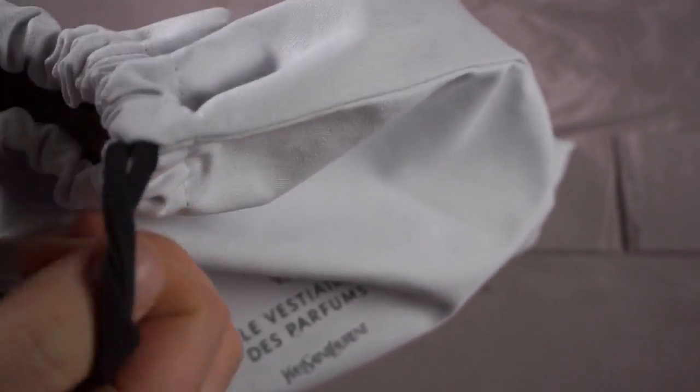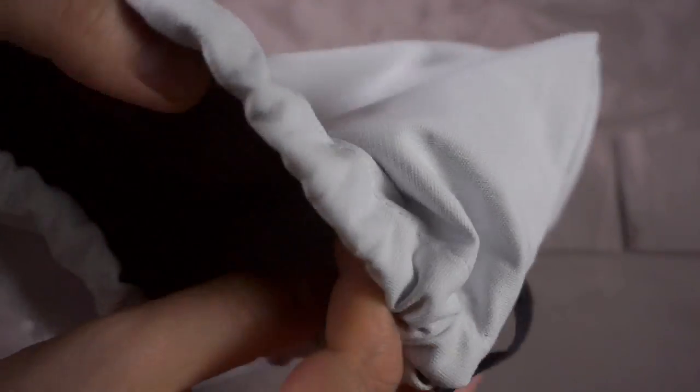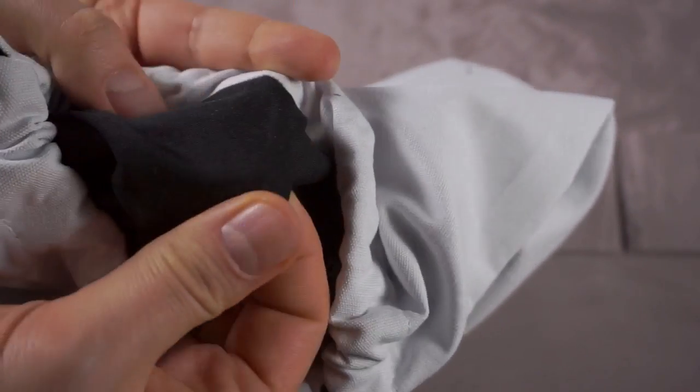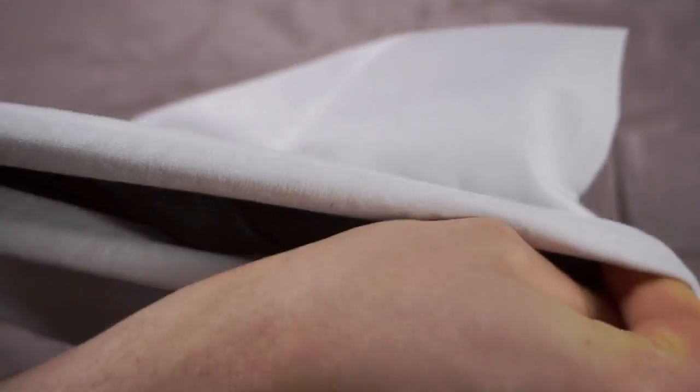Really big one in cotton on the outside. Really thick, sturdy one. And then we have also cotton on the inside. Well, it's a more sheer cotton. I'm not so sure if this is cottony or a viscosy type of material. And then inside, we dig for the treasure. There is our perfume.